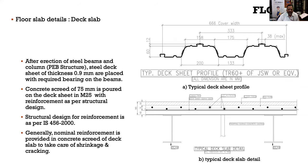Okay, the next part, once you have erected the beam column frame, then you have to put a slab or a floor. Here, specific to this lighthouse project in Lucknow, we are using a deck slab, or what is called a composite slab. And the deck slab, if you can see here, this is the profile, this is a deck sheet. So first, once you put the steel frame, and over that steel frame there are beams at intervals, then you put this deck sheet.